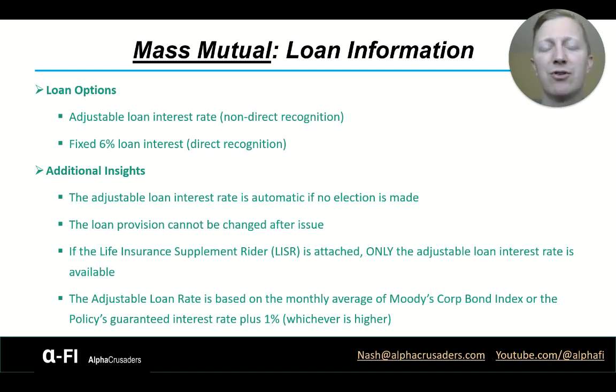If you choose the adjustable loan interest rate, the policy will have non-direct recognition, meaning they do not recognize when you take a policy loan and adjust your dividend rate. In the fixed rate option, option number 2, there's a fixed 6% loan interest rate, and if you take a policy loan, this will have direct recognition treatment, meaning they will directly recognize that you took it and potentially apply a different dividend crediting rate to loaned values as opposed to non-loaned values. So in this instance, the direct recognition would match it with the loan interest rate at 6%. It just so happens that today the MassMutual 2023 dividend is 6%, so there wouldn't be any real difference there.